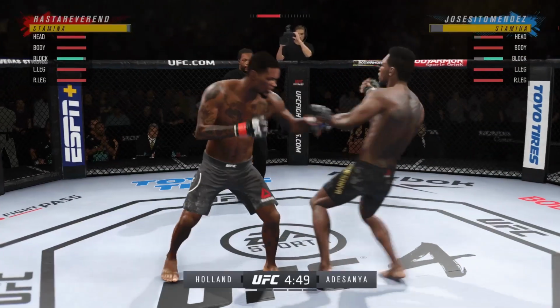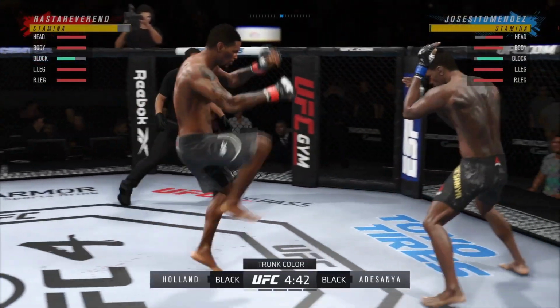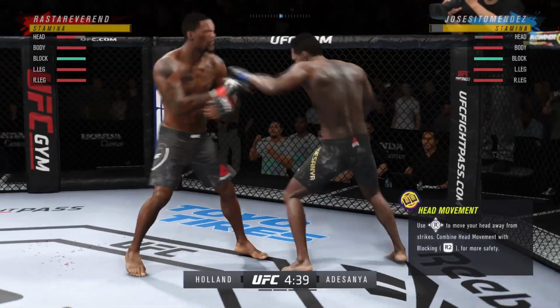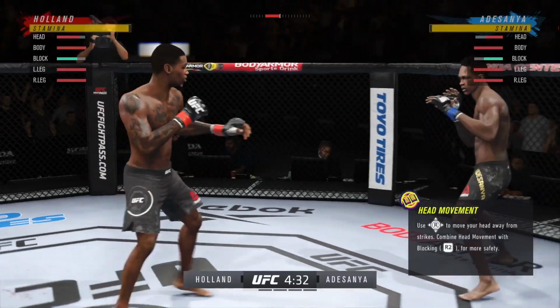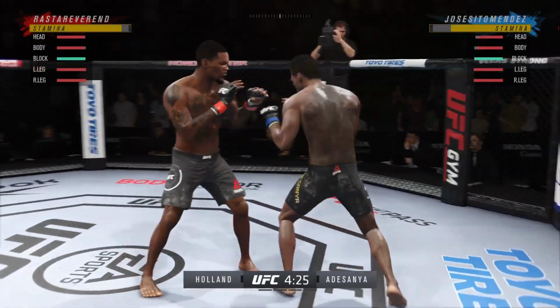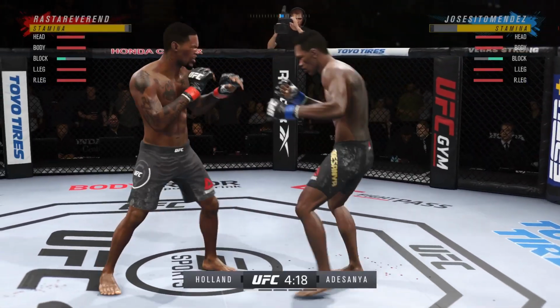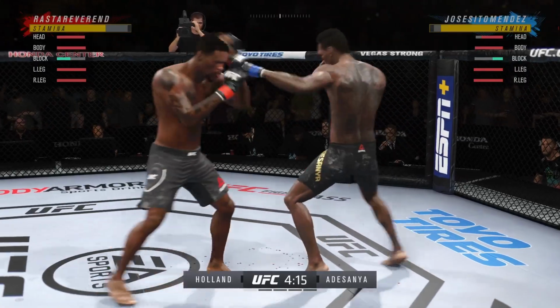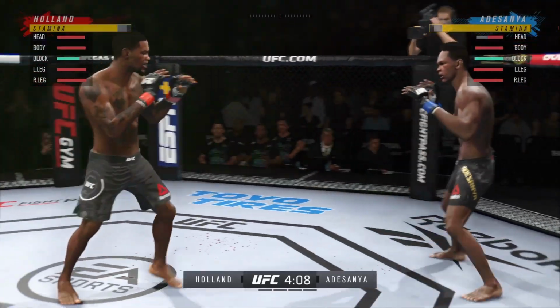Let's see what type of opponent we have here. Stop him with that stiff jab. He might actually have a long... Oh, I lunged in there. He might actually have a longer reach than Adesanya. I can't remember if he had a switch kick. No, no switch kick. That was dangerous. This is my first time playing this new patch, so let's see if anything feels different.